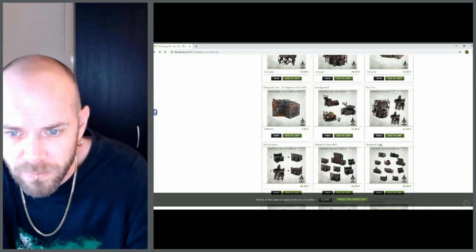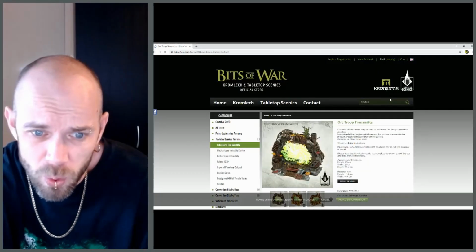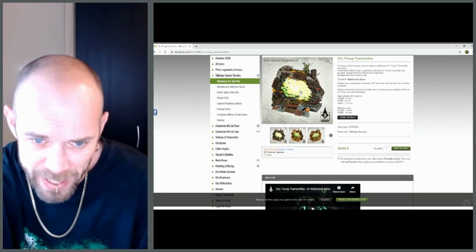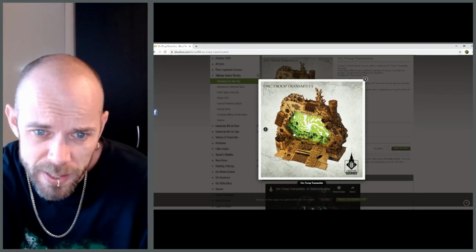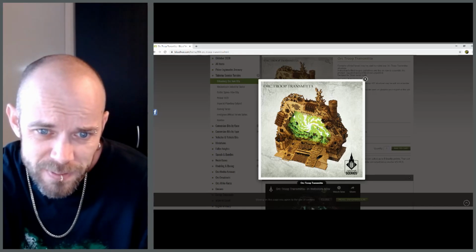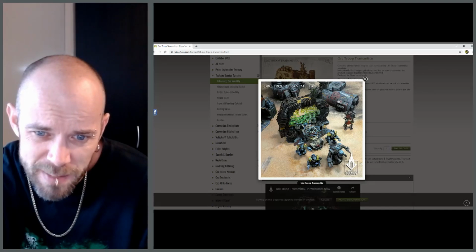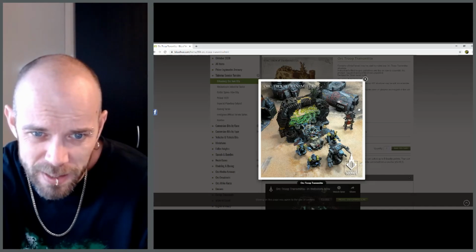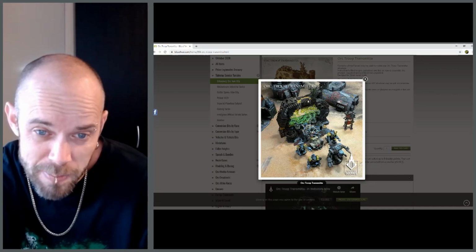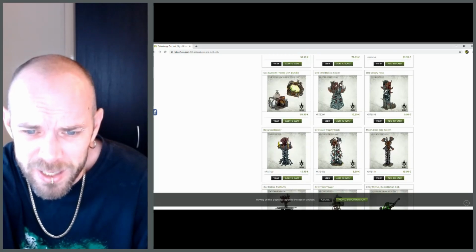And the other bit, I have one of these as well, the Orc Troop Transmitter, the big warp gate. I haven't been brave enough to build mine yet because I'm thinking it's going to be a tough old project. But let's take a look at that. Look, it even comes with the green plastic of the warp gate itself. So yeah, it's a lovely, lovely bit of terrain. Look, and you see them all coming through, emerging through the warp. Really cool. I've got to get my stuff built and painted so I can use this stuff in my battle reports and things, because it's some really, really cool terrain.